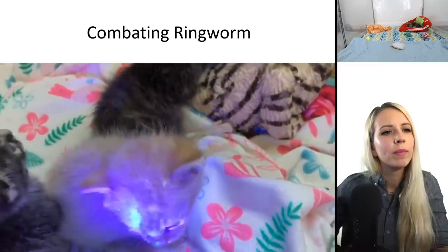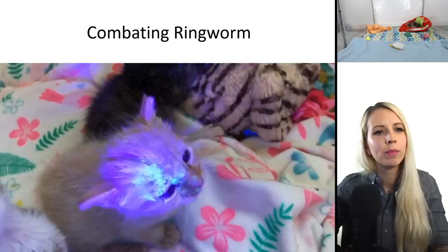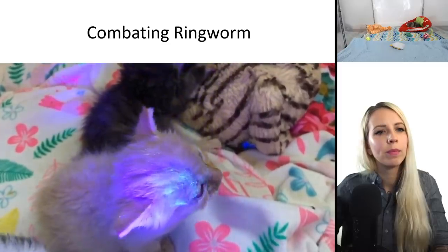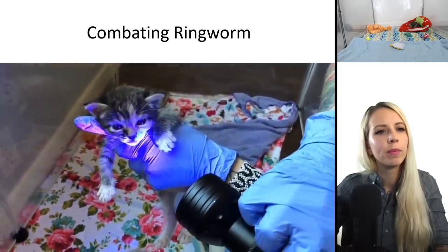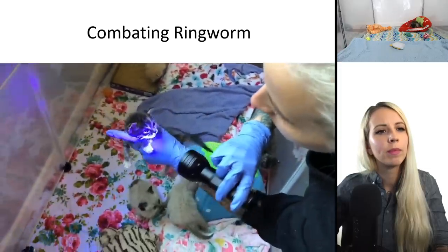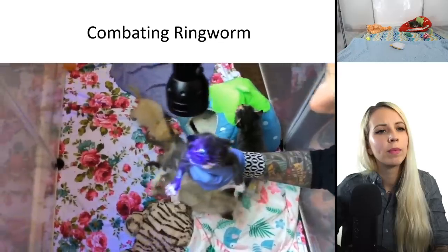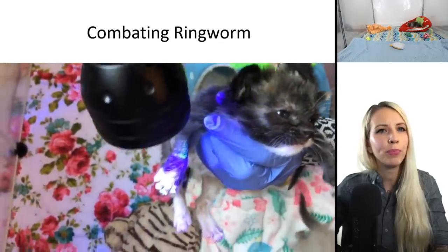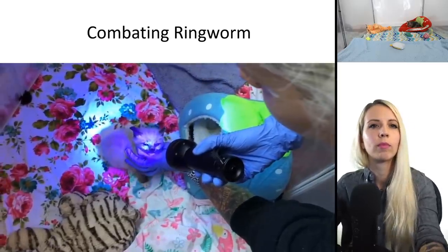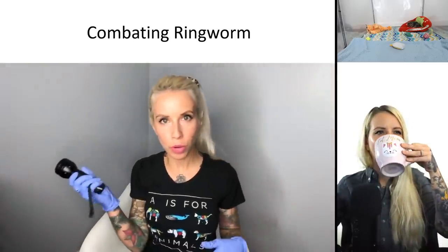The other common method for diagnosing ringworm is a black light or a wood lamp. Certain strains of ringworm will glow under a black light, so when you shine it on them, you may see that their patchy parts look bright purple. Just be careful using this method because not all strains of ringworm will glow. And there are things that will glow that are not ringworm, like certain fibers or food residue.